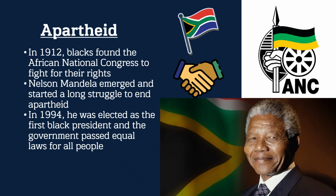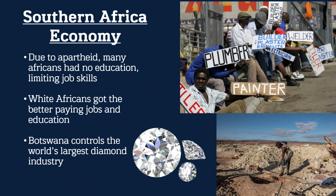The black Africans had been fighting for their rights in South Africa since 1912, for a very long time, fighting for their independence against the British and the Dutch with the Zulu tribe. Eventually, we'll see the rise of Nelson Mandela in South Africa, leading the ANC. He'll be the first black president elected in 1994 in South Africa, which is a huge achievement. And he will be the president that ends apartheid.